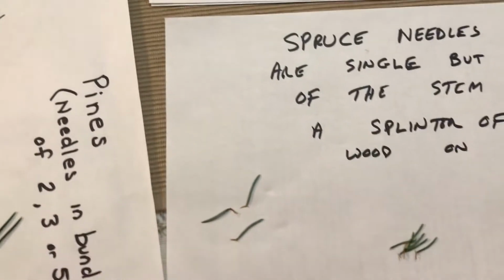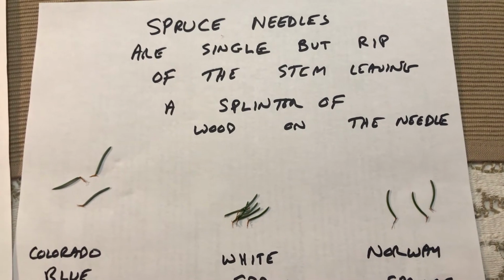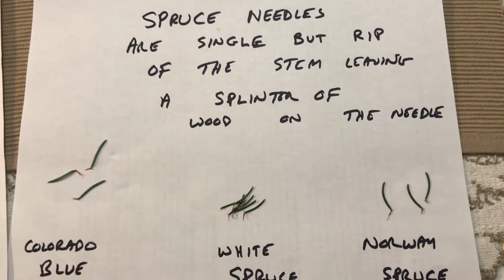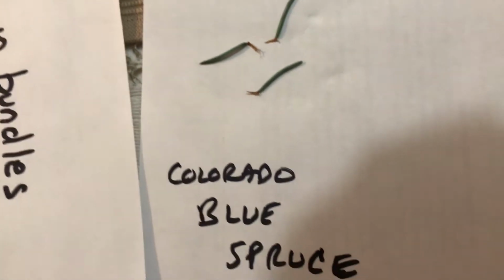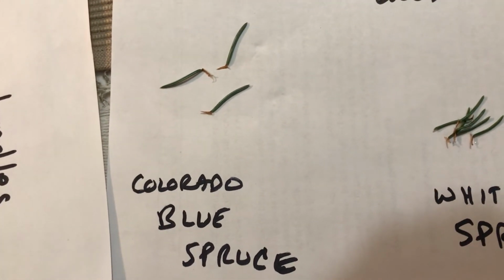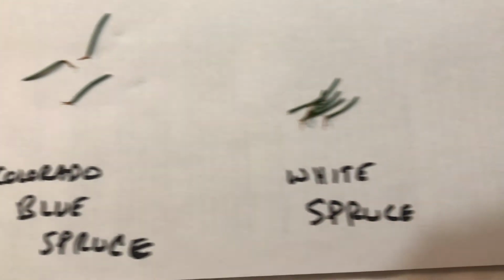So then we go to spruce trees. Spruce are a little different because when you pull the needle off a spruce tree, they kind of rip. They kind of take some of the wood with them. So the first one here, Colorado blue spruce, you can see where we kind of ripped that off. And you can see where some of the stem is left on there.